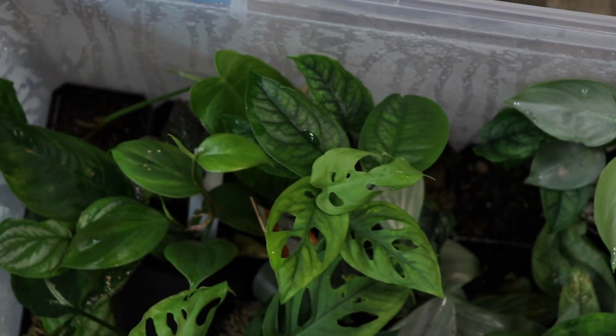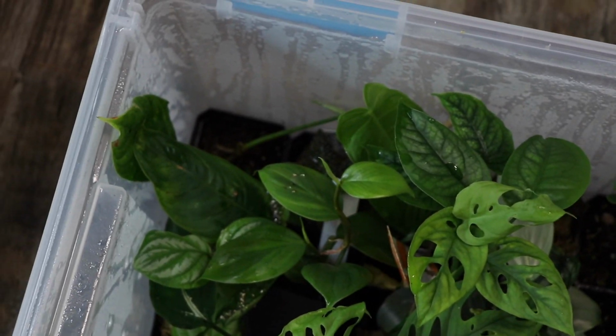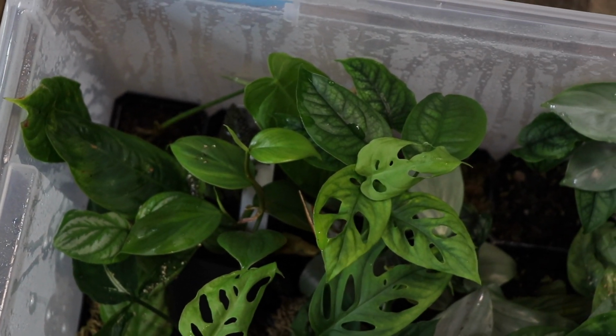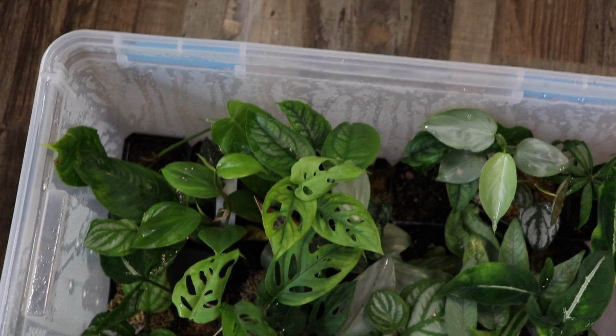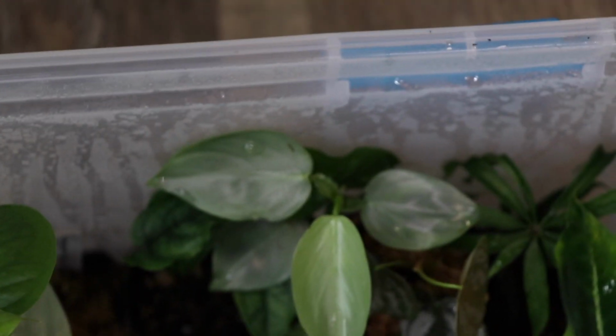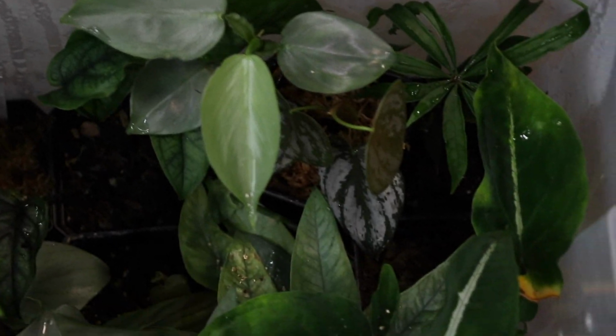We have this entire bin of various different aroids. We got the Philodendron Chironia in the back. We got a Philodendron species Peru. We got Monstera adansonii. We got Monstera siltepecana. We got Philodendron Silver Sword. We got a Brandtianum in there. What else do we have?